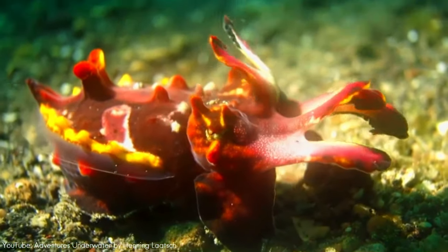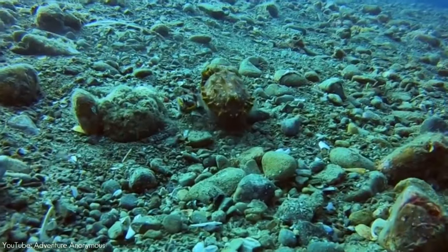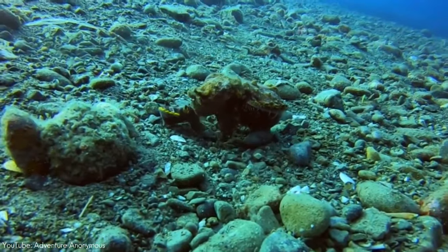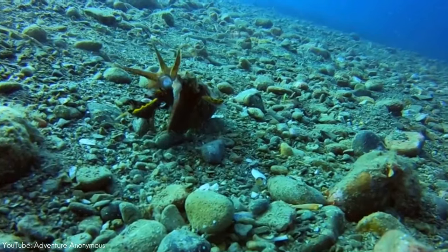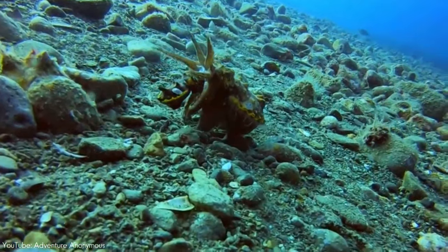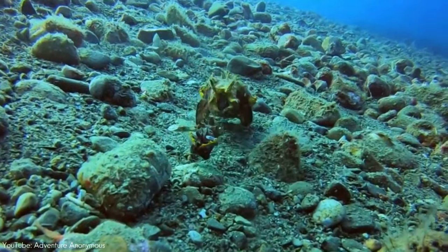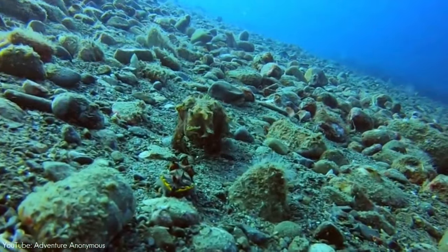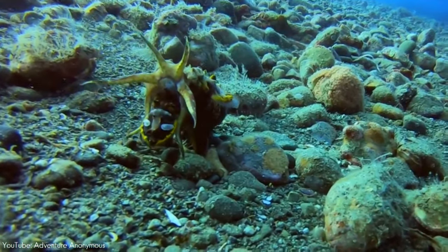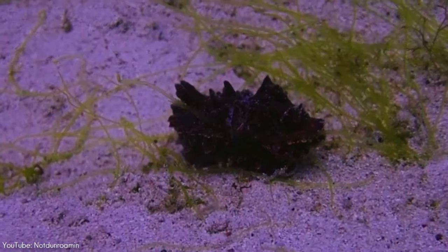This display of flashing colors also occurs when these guys are trying to mate. Mating occurs with the male using his hectocotylus to insert a packet of sperm into a pouch on the underside of the female's mantle. She then fertilizes her eggs with sperm from the packet.